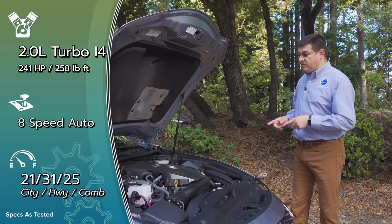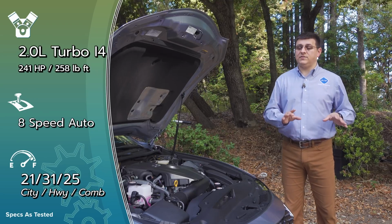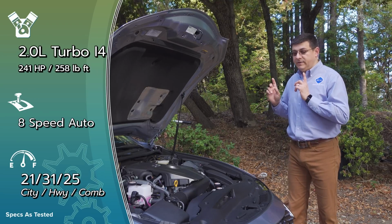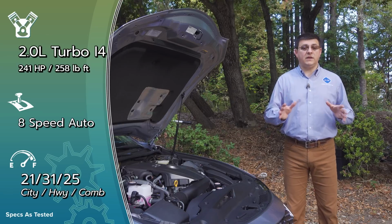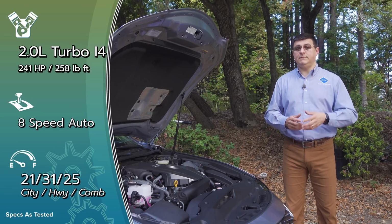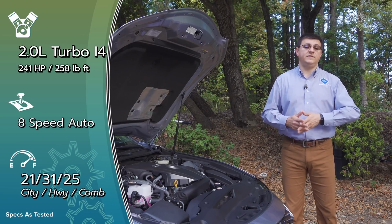As a result of the engine lineup and the fact that the Lexus IS is heavier than the average German competitor, this is going to be slower than the average European competitor. In fact, the IS 350 is going to be about as quick 0 to 60 as something like the Mercedes-Benz C300, the base version of the C-Class.